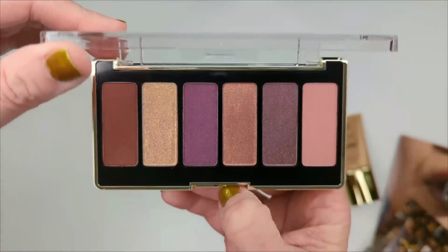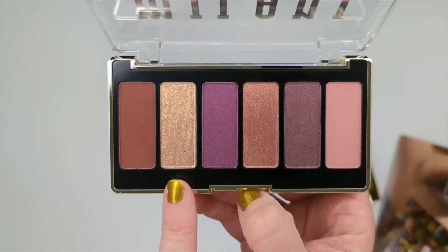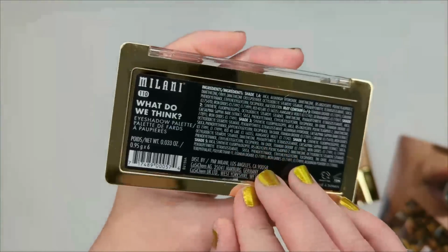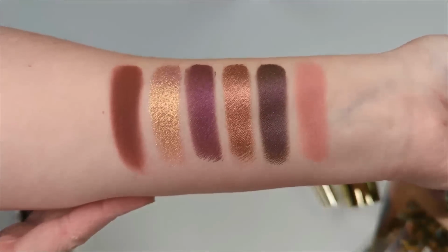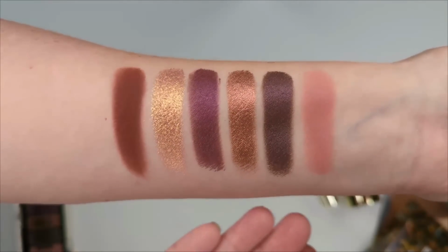All right, so let's take a look at the first kit, and here's the eyeshadow palette. This is a really, really pretty color story with the purples and then this gold. I keep hoping Milani has changed their eyeshadow formula, but I'm not sure on that, so we're gonna swatch it and find out. This one's called What Do We Think? Okay, so I think I like this even better swatched. I know I feel like I keep saying that, but I really do. I think it just kind of comes alive when you see it swatched out.